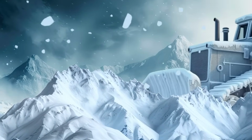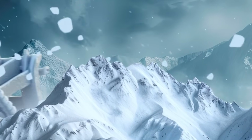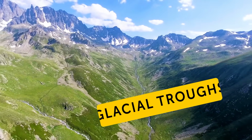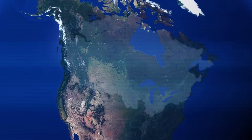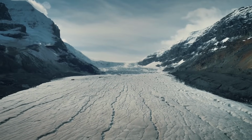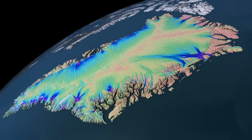Their weight, combined with the slow but steady movement, grinds down everything beneath them: rocks, soil, even bedrock. This can create deep gouges in the Earth's surface, called glacial troughs. During the last ice age, there were lots of glaciers all over the northern US, including the Great Lakes region. If they moved across what is now Lake Michigan, they could have carved out these deep holes. Glaciers often move in a pretty straight path.